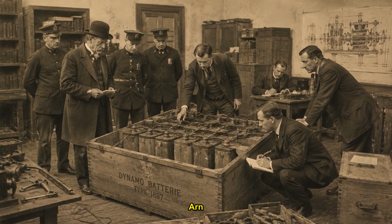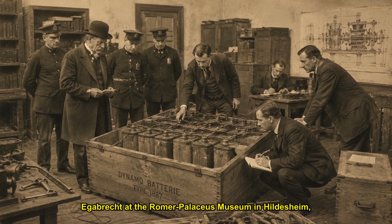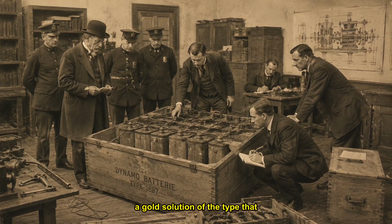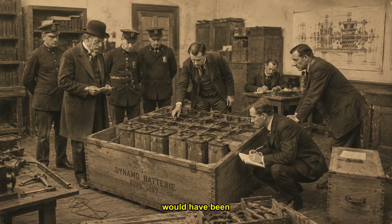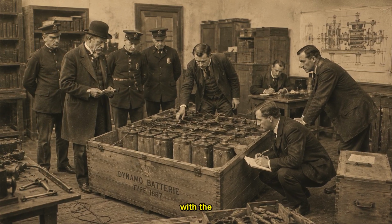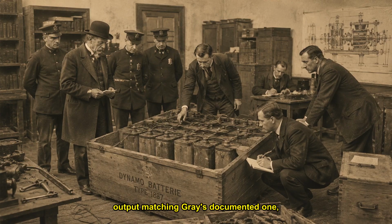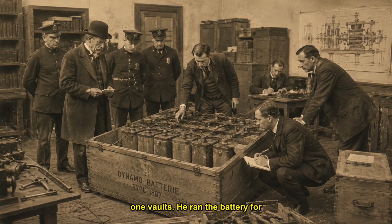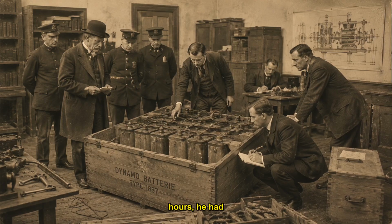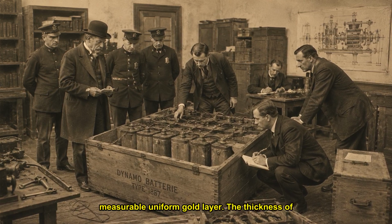In 1978, a metallurgist named Dr. Arne Egebrecht at the Romer Pelisaeus Museum in Hildesheim, Germany, conducted a reconstruction experiment using a Baghdad battery replica and a gold solution of the type that would have been available in the ancient Near East. He used grape juice as his electrolyte, consistent with the agricultural products of Mesopotamia, and a current output matching Gray's documented 1 volts. He ran the battery for 18 hours.